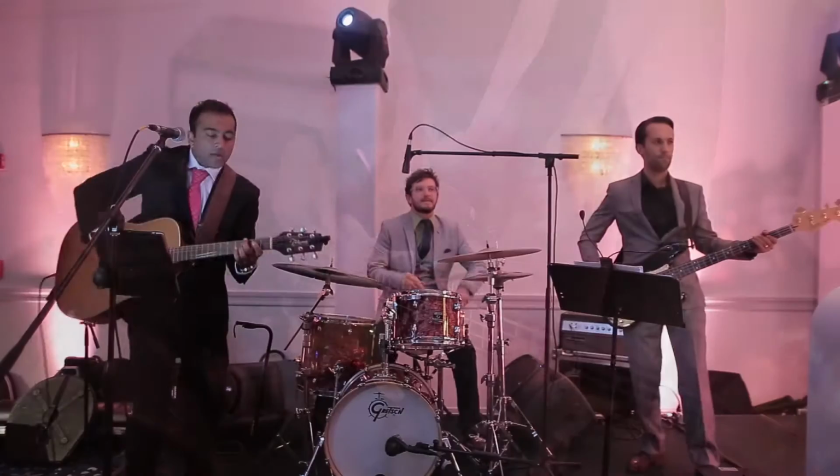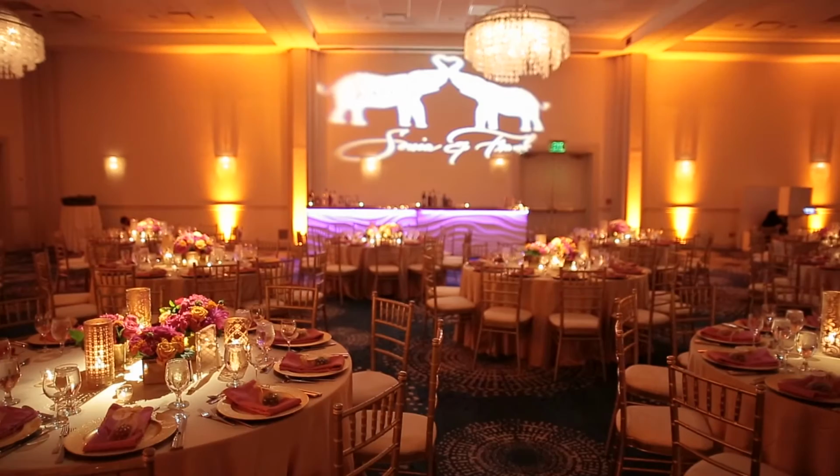Don't forget also, we're providing the production for the bride's brother, who's actually performing right now. He's a super, super talented artist, and we're doing all the production for that. So doing all the sound, and we did do a custom monogram gobo that came out really cool too. So all of that put together, it's one big event.